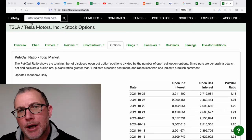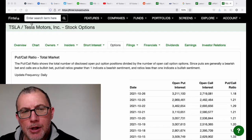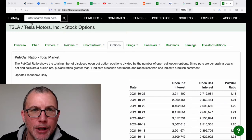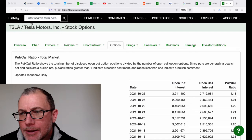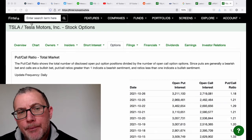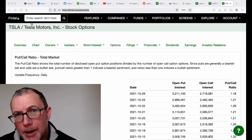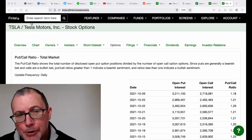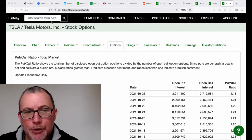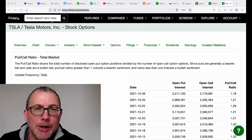I'm going to walk you through this idea of a put-call ratio. The put-call ratio is basically the ratio of open put options to open call options. We can get a count every day of the total number of options that are being held. And as you probably know, if somebody buys a put option, it's a negative bet, and if somebody buys a call option, it's a positive bet. So if you take the ratio of puts to calls, you can get a sense of what the overall option market says about a company.